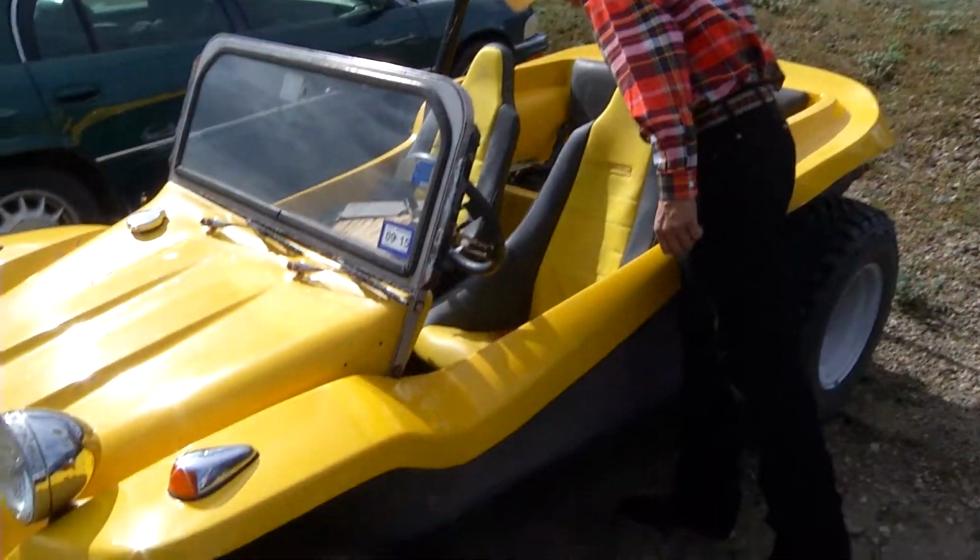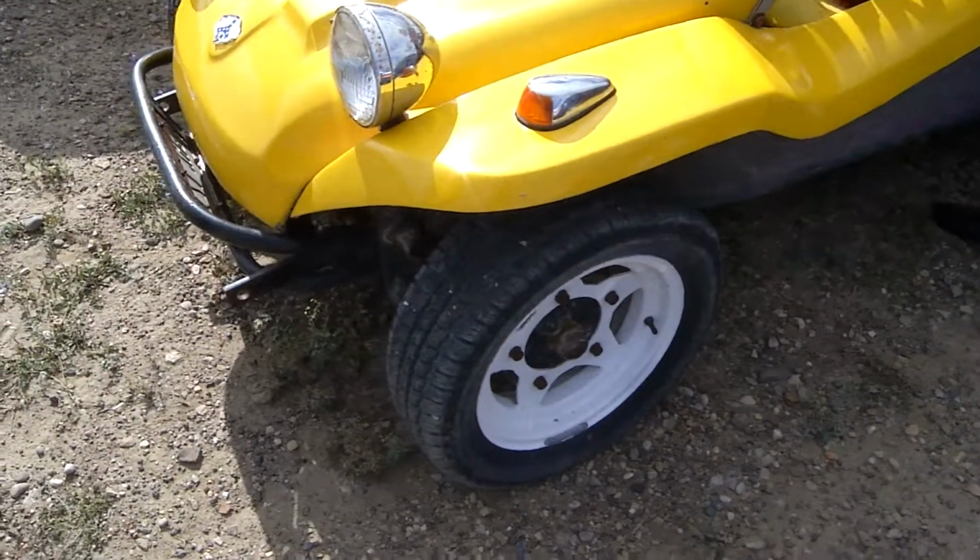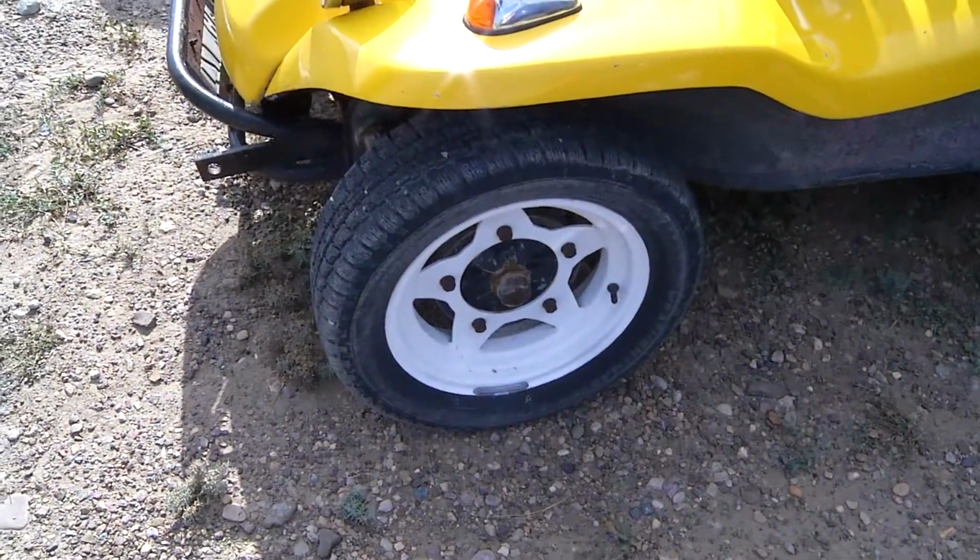Very cool. Still has the VW speedometer, ignition.